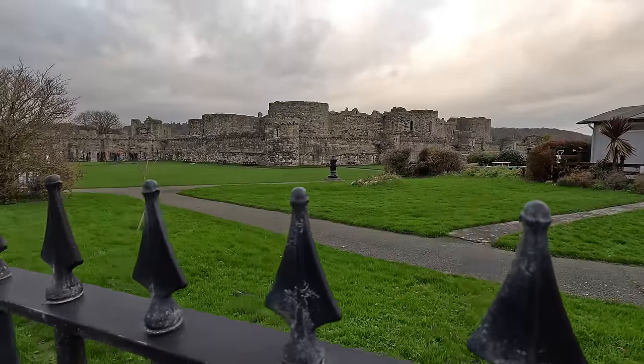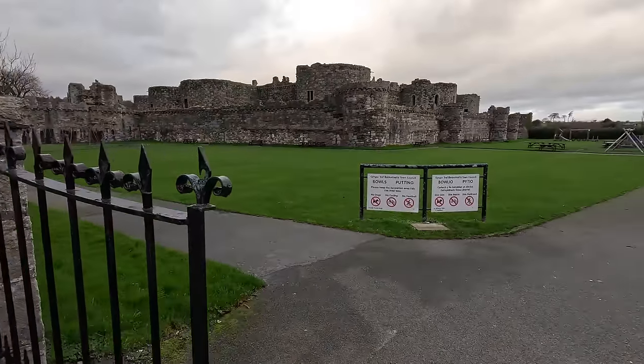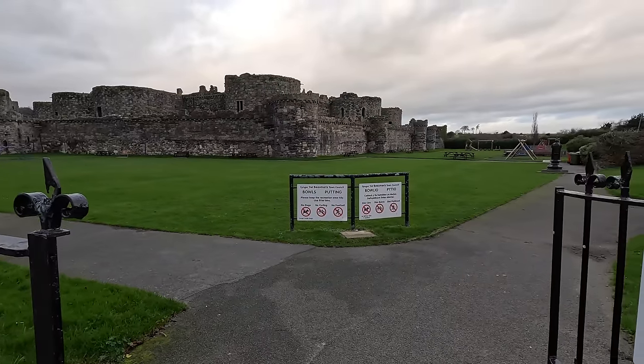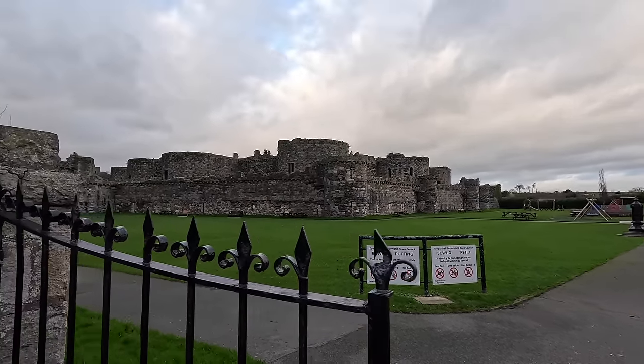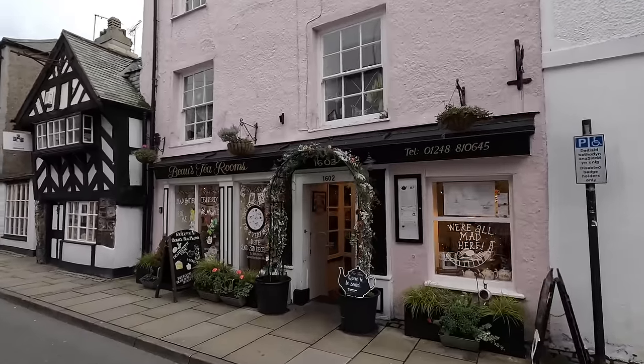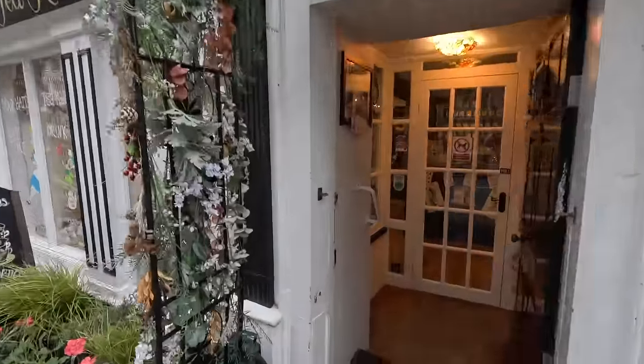Beaumaris Castle. It's a walled city. It's quite early, so we're going to go and try and find some breakfast. Welsh is closer to Portuguese. Welsh. Oh, bolio. And pitio for pudding. We're going to pop in here.